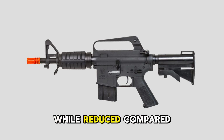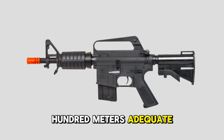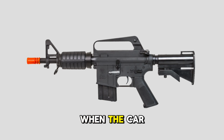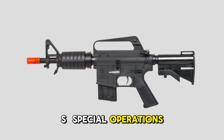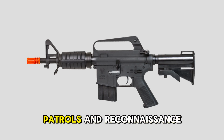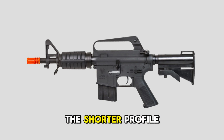Effective range, while reduced compared to the full-length rifle, still extended several hundred meters, adequate for the close and medium engagements it was designed to dominate. When the CAR-15 variants entered service during the 1960s, elements of U.S. Special Operations Forces found the compact dimensions advantageous during jungle patrols and reconnaissance missions. Helicopter crews valued the shorter profile inside tight cockpits.